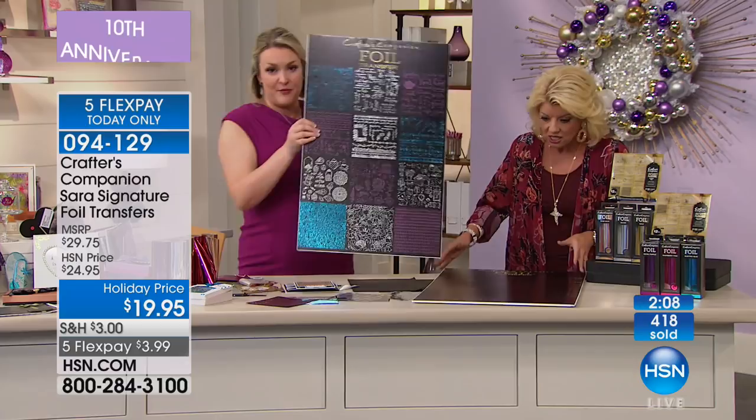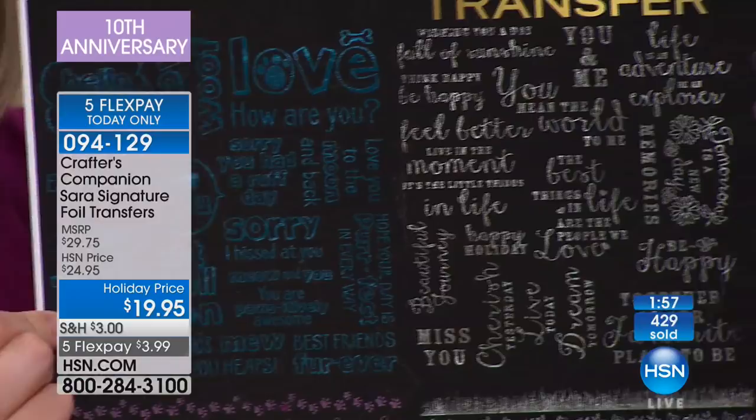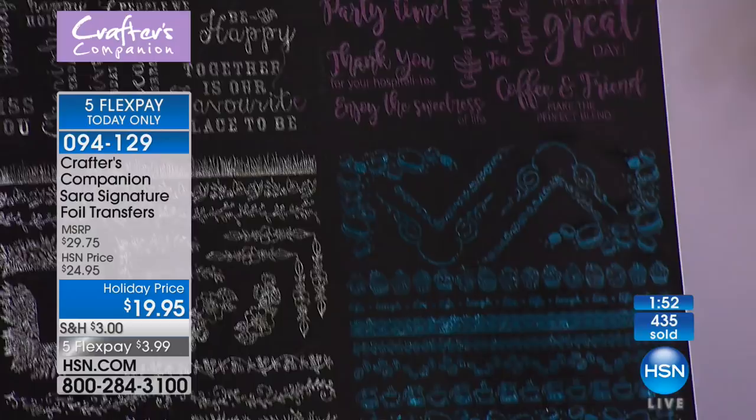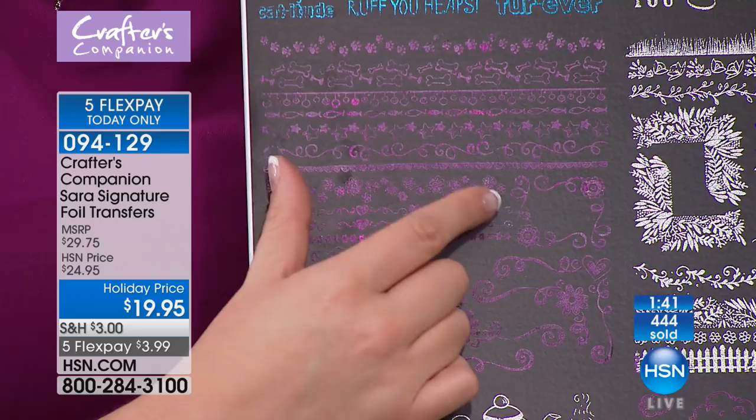Sure. So in each collection, so this is your pets collection in here. In each collection, you are getting... Oh, let's just have a look. I want to tilt it to the light. So you're getting the sentiments, you're also getting the borders and the corners that go with them. These are the bits that I thought you'd transfer onto the ribbon. So these are the pet designs. So you've got like the little dog bones and the little fishies. So these are going to go onto ribbon.